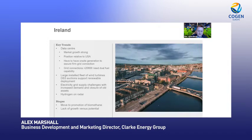Ireland is an interesting one again. We're seeing strong opportunities in the data center market in particular. The data center market in Ireland is driven by the position of the island with respect to the USA and mainland Europe. There's going to be the requirement for on-site generation having to support firm grid connection, and grid connections over 20 megawatts requiring dual fuel capability.